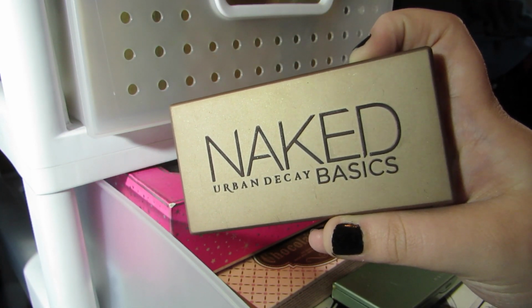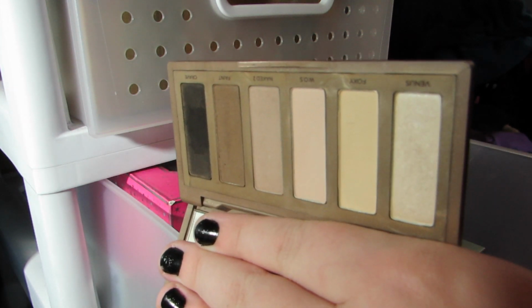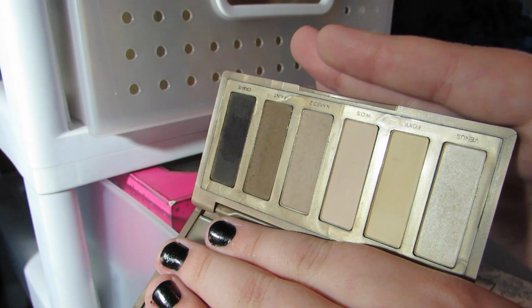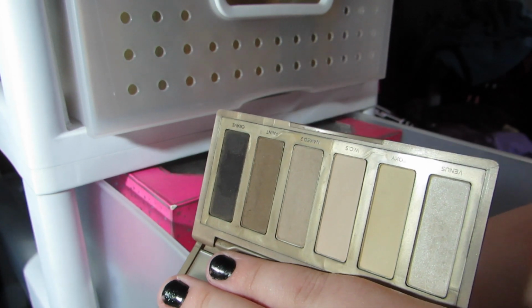I already love my Naked Urban Decay Basics palette. I didn't pick up on the hype for the Naked 2 Basics because I already have all the mattes that I need right here. I really do love this. Perfect for transition shades, brow bone highlight shades. So it just works for everything I need.